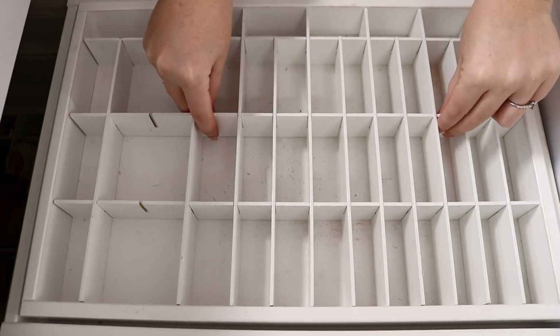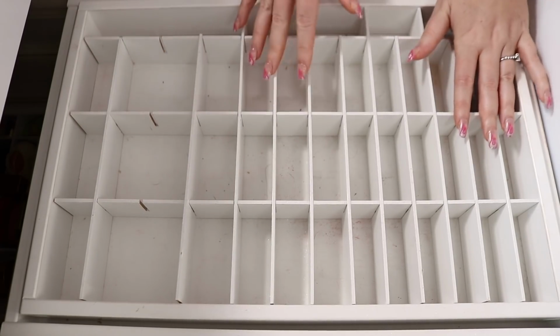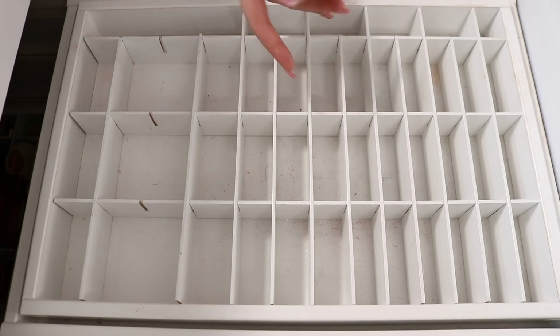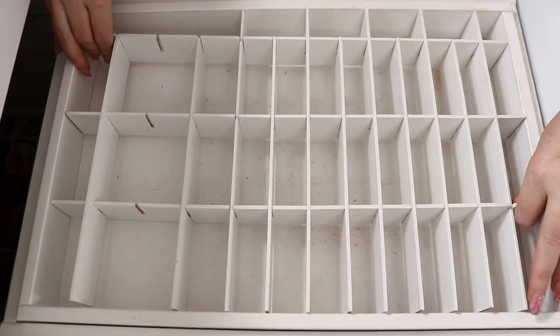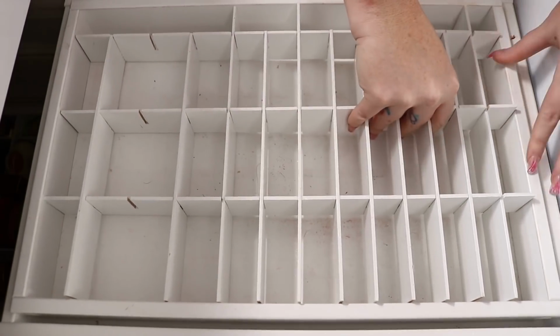Alright, so we've got our dividers. These were custom made for me, but you can actually buy similar ones off Amazon. I found them the other day when I was browsing Amazon for storage for myself, so I'll link them below if you want to have a look at those. So I'm just going to try to get this out. It fits perfectly, so it can be a little bit tricky sometimes. And I have a cloth here.